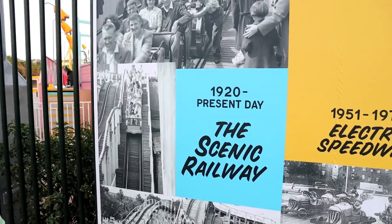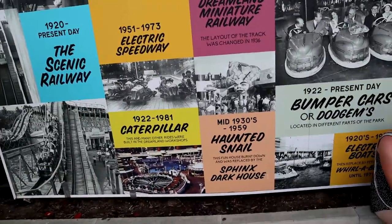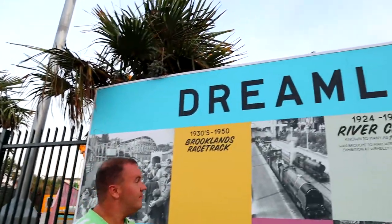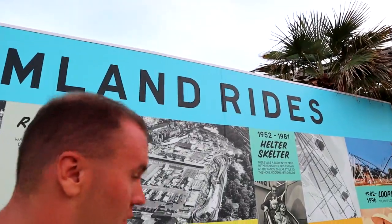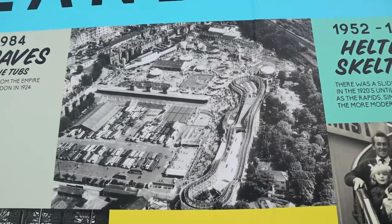1920 to present day, the Scenic Railway. Caterpillar down there, 22 to 81. Even back in 1920, the operators were still giving it a push. Look at that, it's crazy, isn't it? Brooklyn's racetrack, River Caves up the top there, that's a nice one of the park there. There you go, so obviously we're standing down here now.